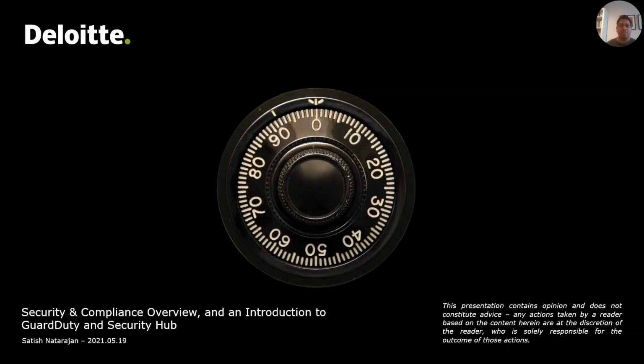and financial services sectors. Today, I'm here to give you an overview of the security and compliance tooling and framework provided by AWS, and then provide a brief summary of two of the must-enable tools on the platform, GuardDuty and Security Hub. So, let's get started.